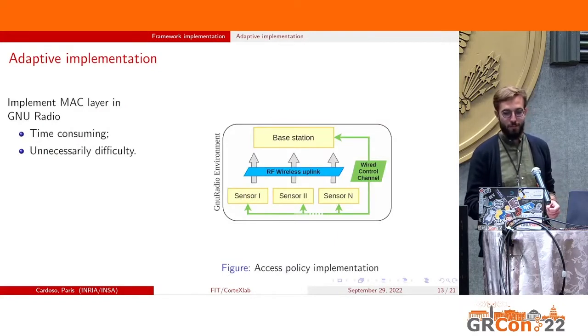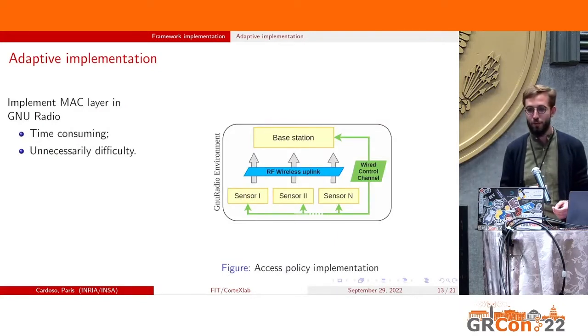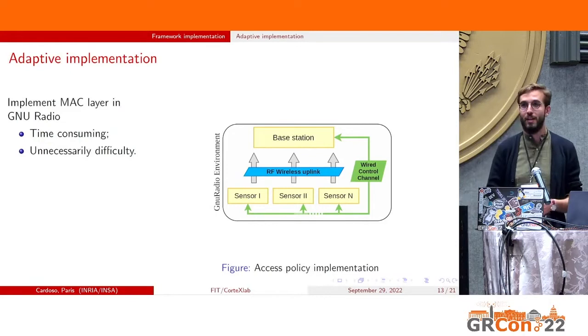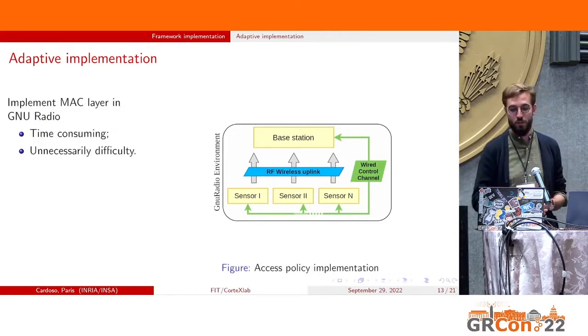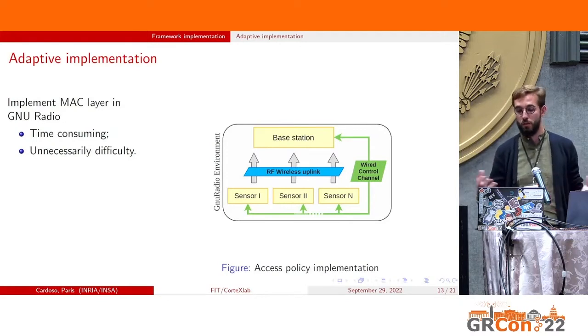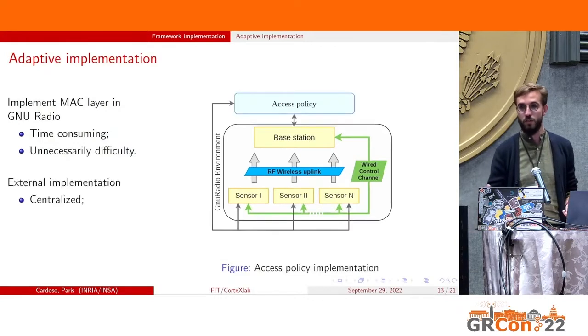This might come as a surprise to you, but not everybody knows GNU Radio and masters it, especially people working on the MAC layer, people who want to work on the access policy part. For them, implementing a complicated MAC layer inside GNU Radio can be time consuming. So it was in our interest, at least for the people we wanted to work with, to have this access policy implemented outside the GNU Radio environment.